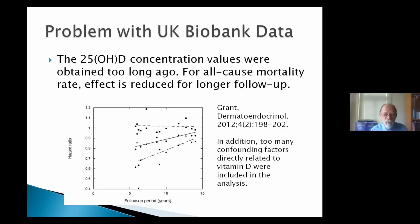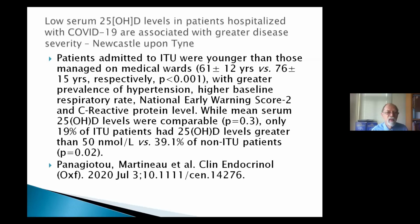And the other problem was they used too many confounding factors that were directly related to vitamin D in the analysis. So we have another study from the UK looking at patients admitted to the intensive treatment unit. They were younger, 61 versus 76 years, with greater prevalence of hypertension, higher baseline respiratory rate, higher C-reactive protein. While the mean serum 25-hydroxy vitamin D levels were comparable, only 19% of the ITU patients had 25-hydroxy vitamin D levels greater than 50 nanomoles per liter versus 39% of the non-ITU patients.